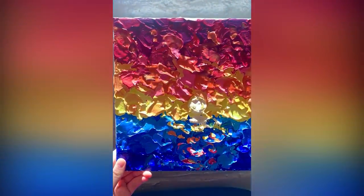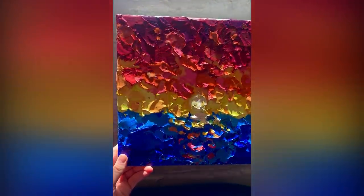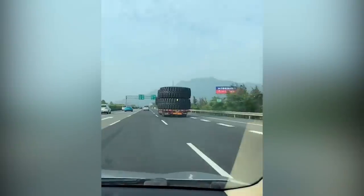Impasto is a technique used in painting where paint is laid on an area of the surface thickly, usually thick enough that the brush or painting knife strokes are visible.